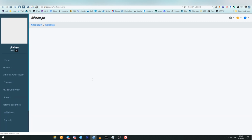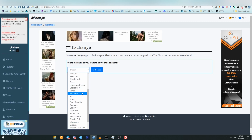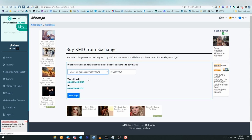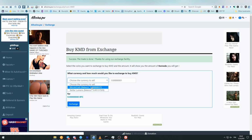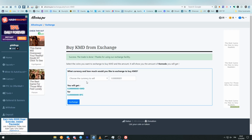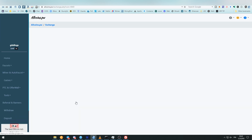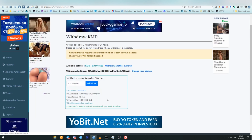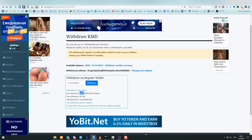And you can exchange between the things. So I'm going to buy Komodo, which I'm very bullish about right now. We can actually exchange all of these other coins into Komodo. And most of the FaucetPay integrated currencies have very, very low withdrawal fees. Let's say Komodo, which has 0.03, so it's a couple of cents, and then you just click withdraw.